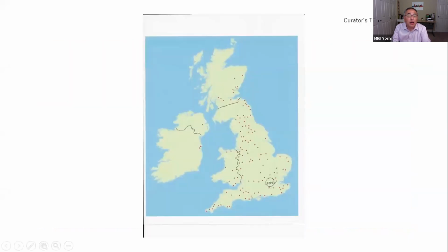This is my handwritten map to show you where the Japanese art collections are. I hope this will give you some idea that you will find Japanese collections wherever you go. Many of them are in castles, houses, or palaces. They have been there over centuries, even before they were open to the public.